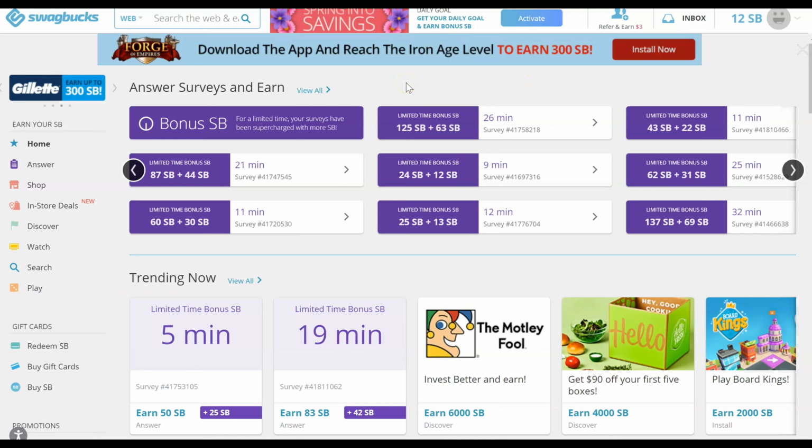All right, guys. So if you are ready to make some money with Swagbucks, go to swagbucks.com, or go to Swagbucks in the Google Play Store or the Apple Store and download the app. Now let me go to the second app.